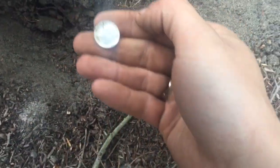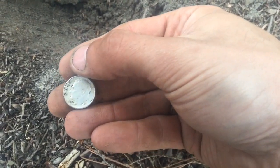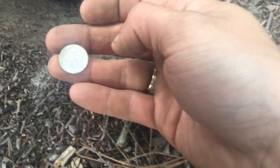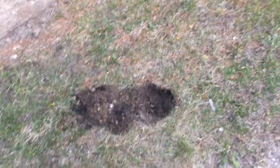I believe it's a 64, but that last number's kind of faded. And it's a D, so we finally got a mint mark. Not bad at all.